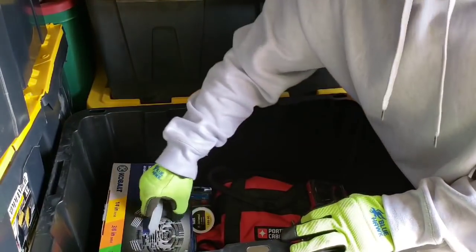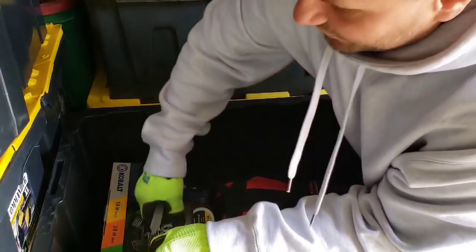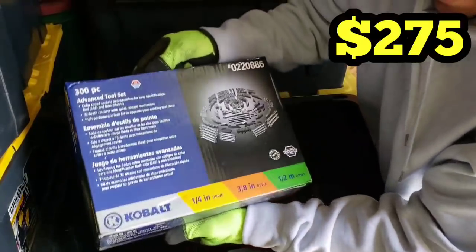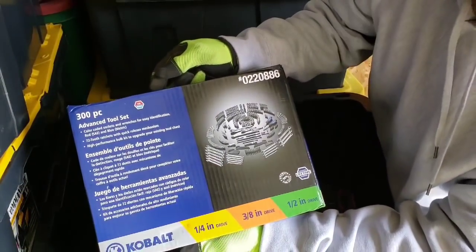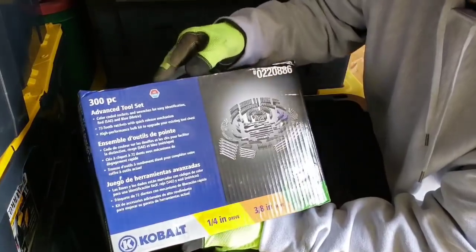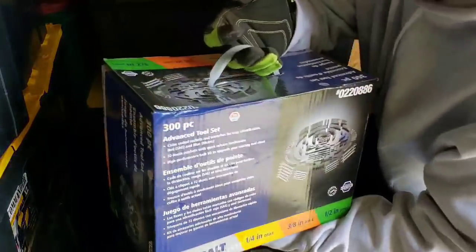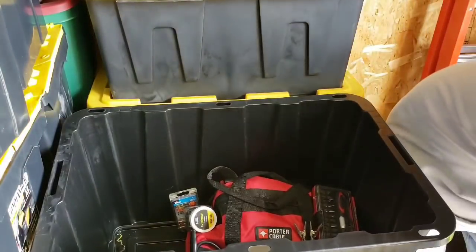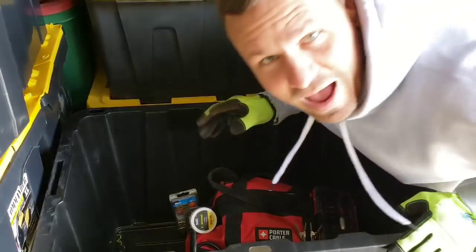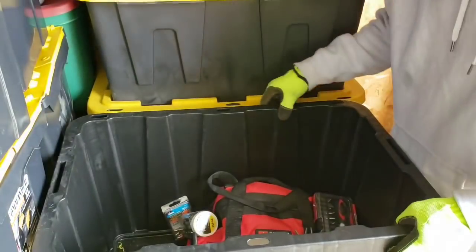Here's another 300. Oh, my goodness. That's what's so heavy. There is a 300 mechanics piece set in here. Advanced tool set, 300 piece. Right there, 300 piece Cobalt. Pure money. Brand new. Never used. Count how many times I say brand new, because this is amazing.